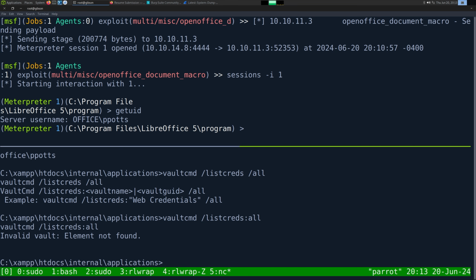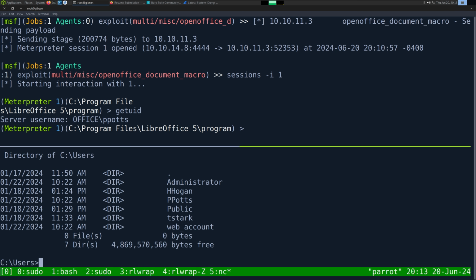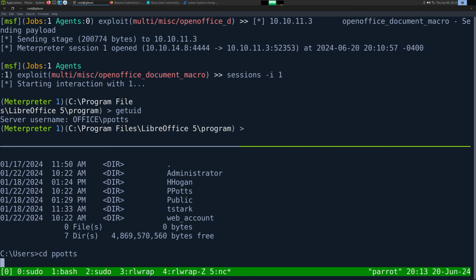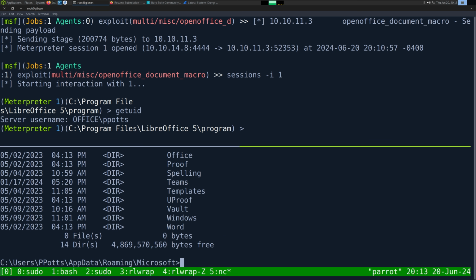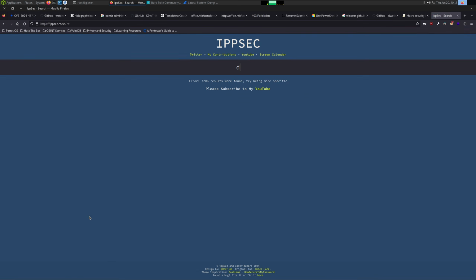Okay, so there are credentials in this. I'm not sure exactly what is going on here, but if you wanted to look at DPAPI stuff, that's going to be in the user directory, so ppots, and then AppData, Roaming, Microsoft. And you should always download these files whenever you do something, because on ipsec.rocks, if you type DPAPI, we go over a better explanation of what we're about to do.